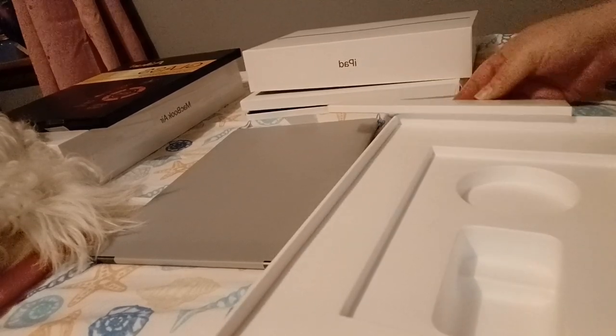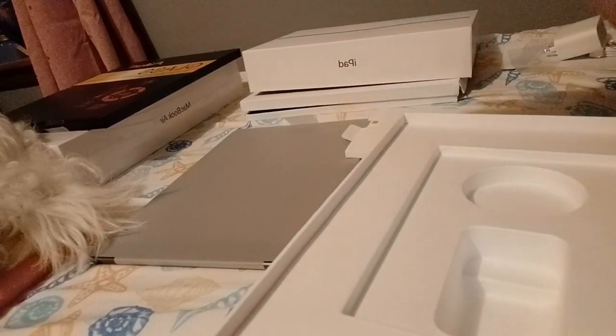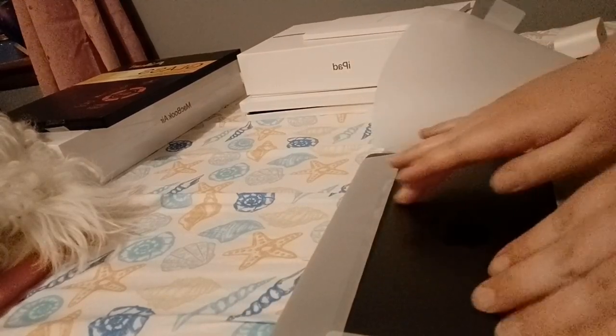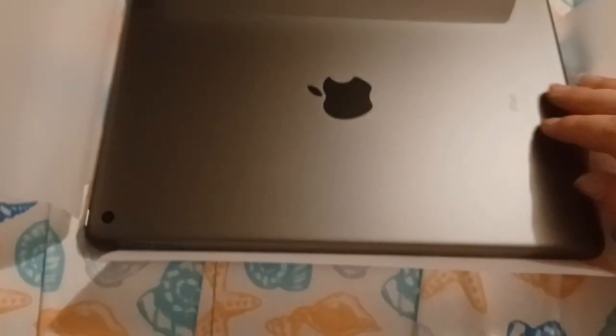The first thing I'm gonna do is put the screen protector on. Because I am not touching this without a screen protector on. I do not care what anyone says. It is getting a screen protector. Oh my gosh, look at it. Like, I'm not gonna touch the screen. But look at it. Oh my gosh, it's beautiful.